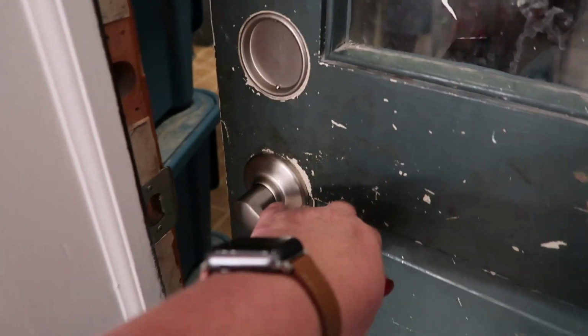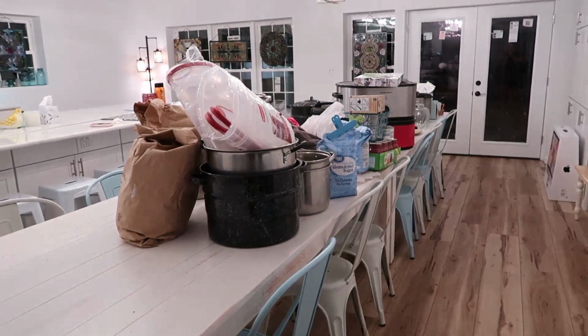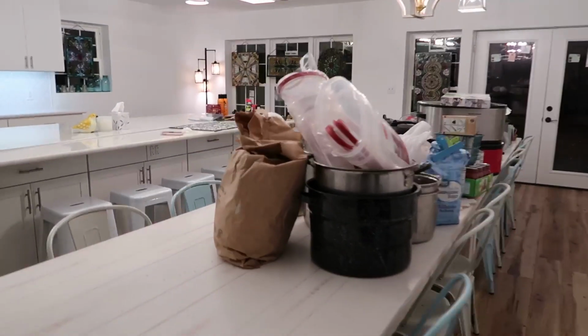Look at these other life upgrades. Okay, I mean, the door's a mess, but anyway, we have a doorknob now. What's this?